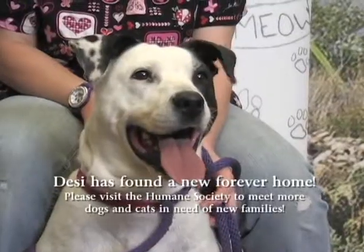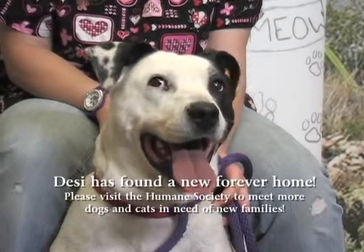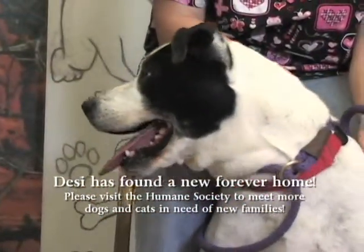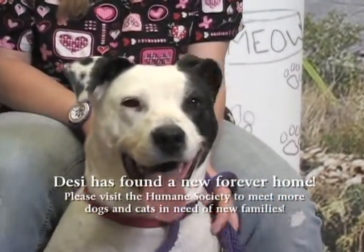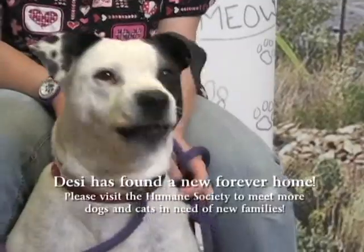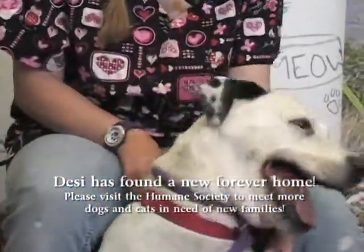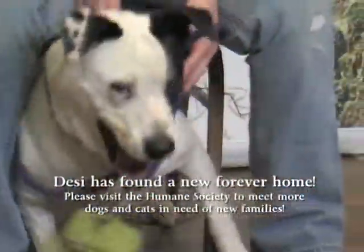Desi. She is a 5 to 6 year old female heeler mix. She's very sweet and very energetic. She would love to get out and go for lawn walks and do outdoor activities with you, and she's just a very active dog, but she's very sweet, and she knows the sit and paw command, and she would love for you to come visit her today. So again, this is Desi, and she is a 5 to 6 year old heeler mix female.